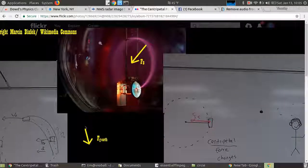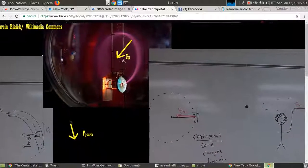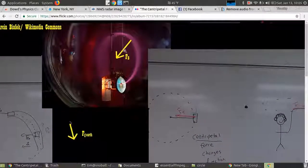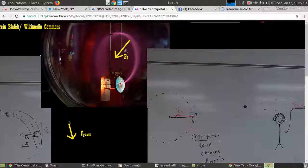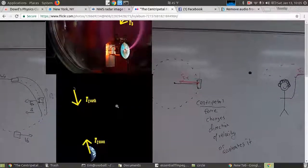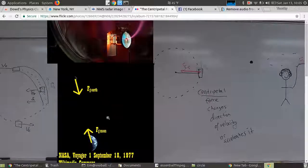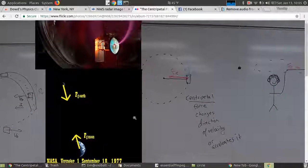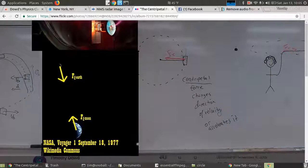Just wanted to show a couple other forces that can cause things to move in a circle. This is a beam of electrons moving through hydrogen gas, and you can see it's in a circle. The electrons are being tugged on individually by a magnetic force. Finally, gravity can cause circular motion. Here's an actual picture of the moon orbiting the Earth, and the inward force is supplied by gravity.